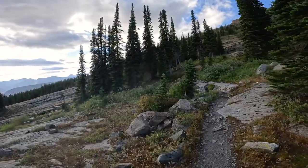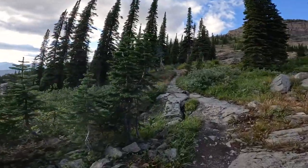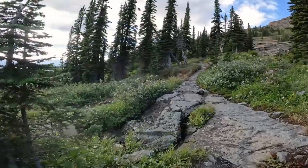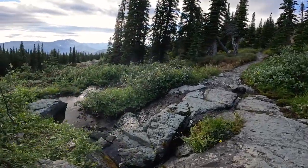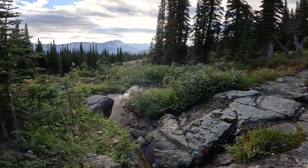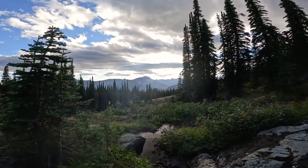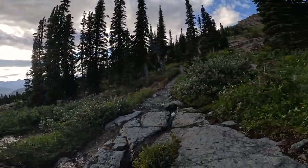Headed up to Granite Park Chalet. You can hear the stream. So far, there's been plenty of water. It's the same one that we got ours out of down below.